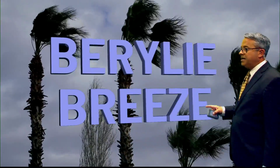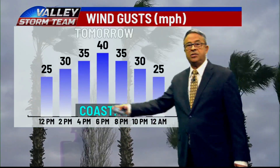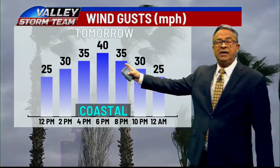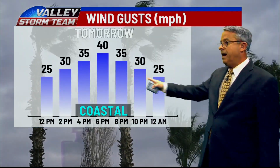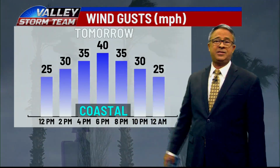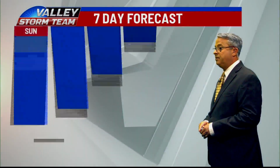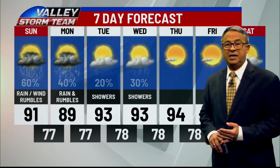And the Beryl breeze, what kind of wind can we expect? Well, I think we can expect along the coast tomorrow, especially afternoon to evening, wind gusts 30 to 40 miles an hour. Here in the valley in the spring, we call that Tuesday. It's not that spectacular. I want you to be just watching out for coastal flooding more than anything else, and don't go in the water for Pete's sake.